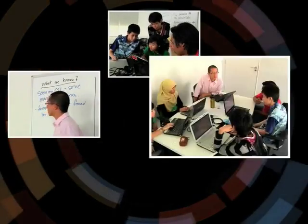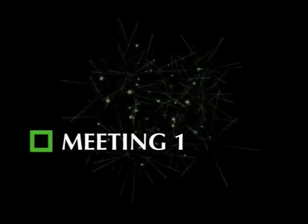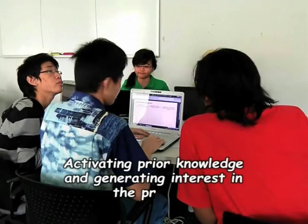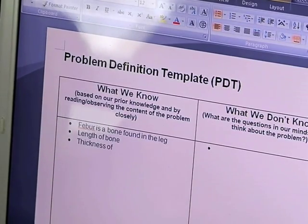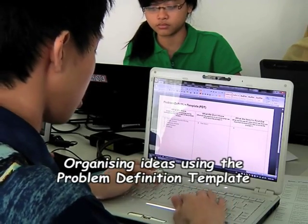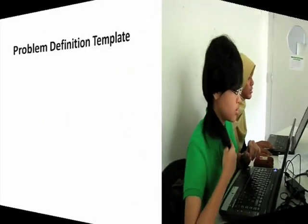In the next few scenes, we'll demonstrate how these critical ingredients interact in the 3 meetings and 2 study periods. The first meeting is a time of discovery and curiosity as students examine their problem for the day. The facilitator encourages students to share their initial response to the problem by recalling prior knowledge or assumptions. He asks 3 critical questions to help students organize their thoughts.